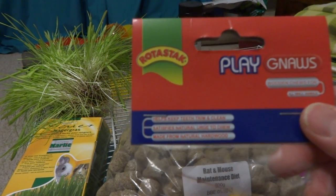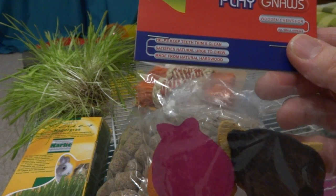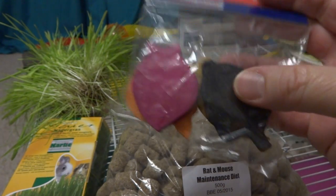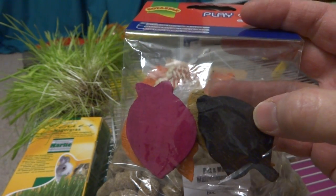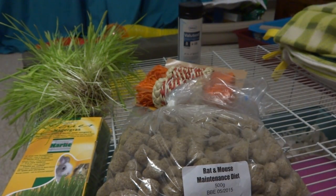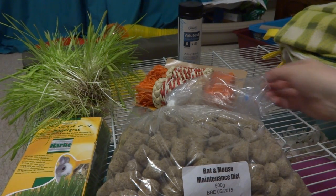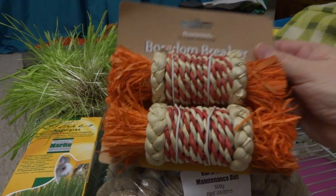These are little natural wooden chews, and they've been dyed with natural vegetable dyes, so they're perfectly safe for the rats. But this was the sort of thing I've been talking to a few people about this week. It's very important to give your rats lots of chews and toys because their teeth are constantly growing. And if you don't provide them with something to chew, they're going to chew the cage, they're going to chew the furniture when they come out to play and everything else. So make sure your rats have some safe chews.